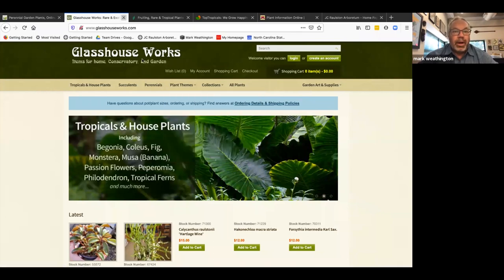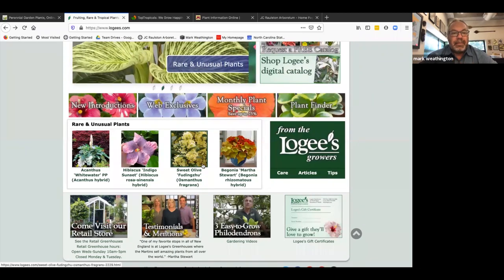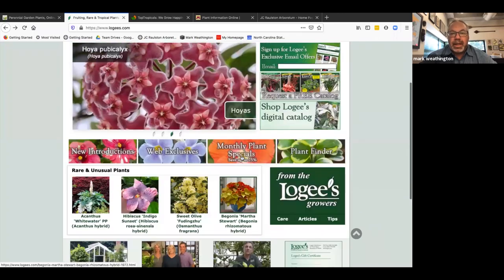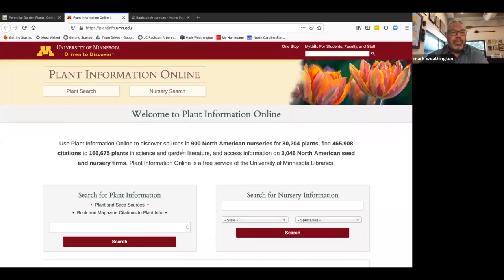They're great. Another one, Logees. They also do fruiting plants, but tropical plants, a lot of plants at Logees. They've got both perennials and tropicals. Pretty good stuff there. Top Tropicals is another one. They do a lot of larger size exotic plants, fruit trees, all kinds of things. I've got to say, it's been a long time since I've ordered from them. But I know a lot of people like fruit, so I wanted to put that on there.